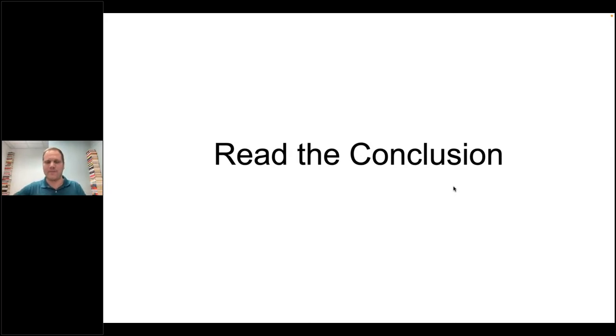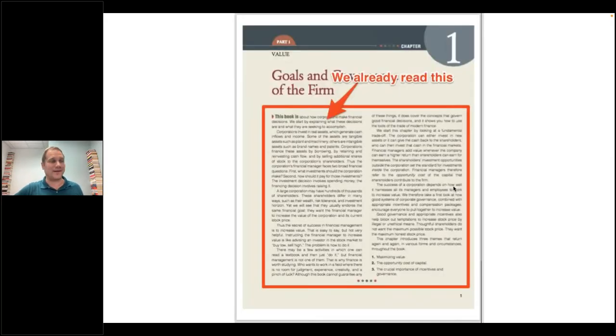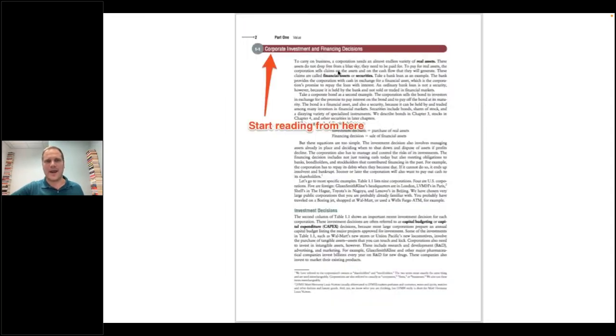Then I read my conclusion, maybe the questions as well. And then I'm going to go back to the very beginning. And let me read this chapter now. Let's get into the nitty-gritty details. I already read all this, so I'll start here. And now I'm going to read for detail.